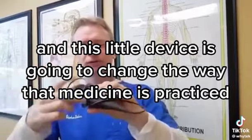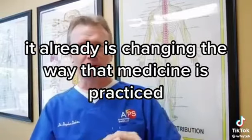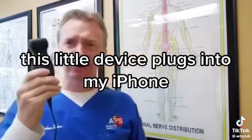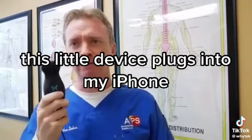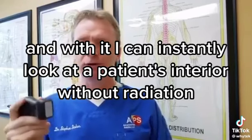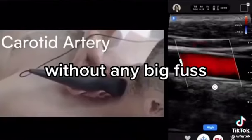And this little device is going to change the way that medicine is practiced. It already is changing the way that medicine is practiced. This is going to replace the stethoscope. This little device plugs into my iPhone. And with it, I can instantly look at a patient's interior without radiation, without any big fuss.